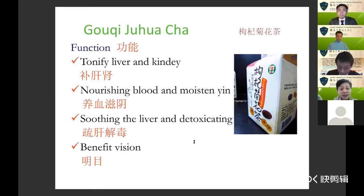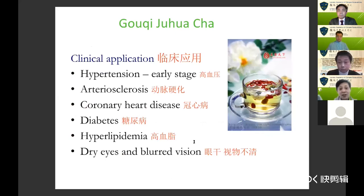In the clinic, it can treat many conditions. The first clinical application is hypertension, of course the early stage. If the blood pressure is very high, we have to use Western medicine, to be honest. We can't say you don't need Western medicine, only take this. No, that is wrong. But in the early stage, quite a lot of people have blood pressure just around borderline. It's not very high. The low pressure is 90 or 95, and the high pressure maybe around 140. So it's not very high. We don't need to use hypertension drugs. We just use Goji Juhua Cha. It's okay. And also atherosclerosis.